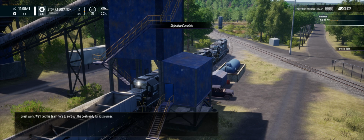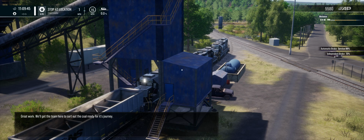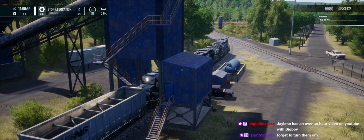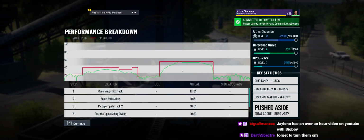There's that. Oh, objective complete. There we go. And stop. Great work. We'll get the team out here to sort out the coal, ready for its journey. We did it. We sped a little bit.